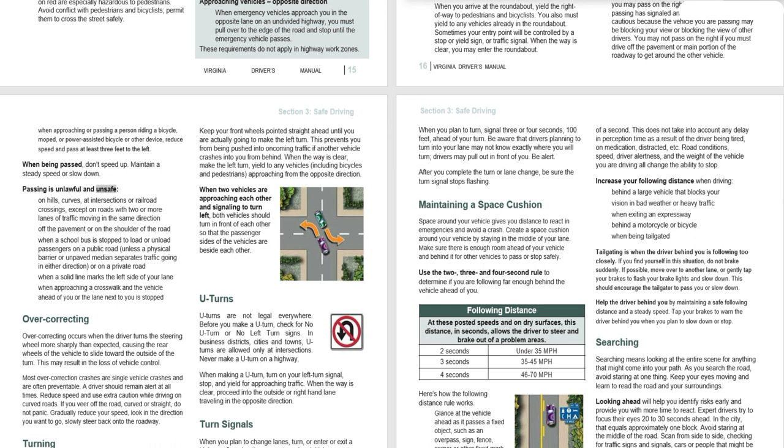Passing is unlawful and unsafe on hills, curves, at intersections or railroad crossings, except on roads with two or more lanes of traffic moving in the same direction. Off the pavement or on the shoulder of the road. When a school bus is stopped to load or unload passengers on a public road, unless a physical barrier or unpaved median separates traffic going in either direction, or on a private road. When a solid line marks the left side of your lane. When approaching a crosswalk and the vehicle ahead of you or the lane next to you is stopped.